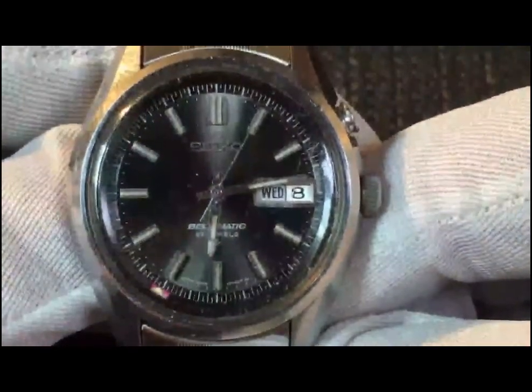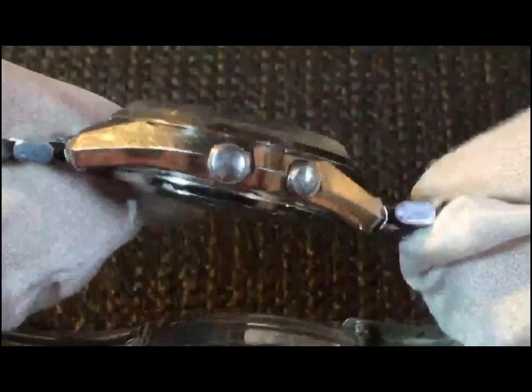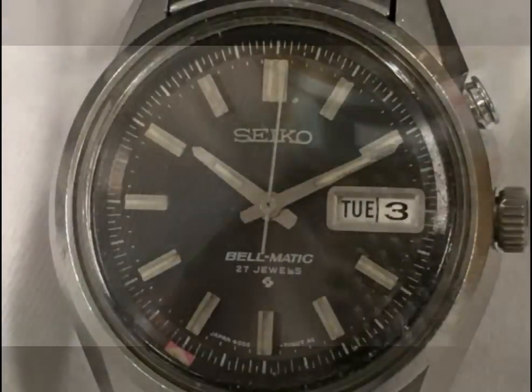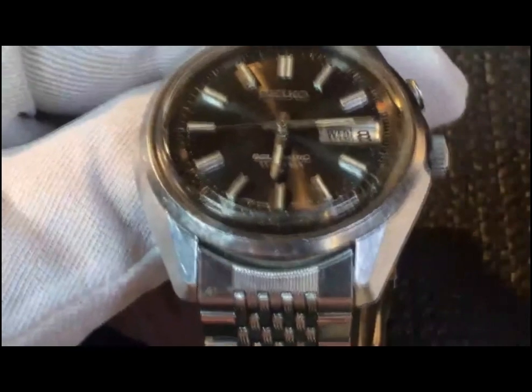has a diameter of a little more than 38 millimeters. It has a thickness of 13.2 millimeters. So it's not all that thick, although it's thicker than most dress watches. This is really a sports watch. The lug width is 18.6 millimeters, so probably a 19 would fit. You might have to manipulate a little bit to get it to fit.